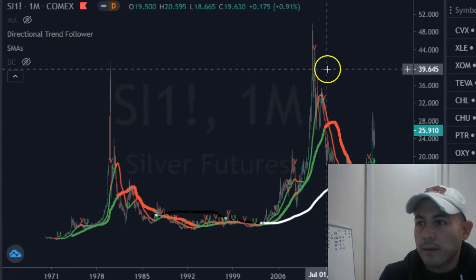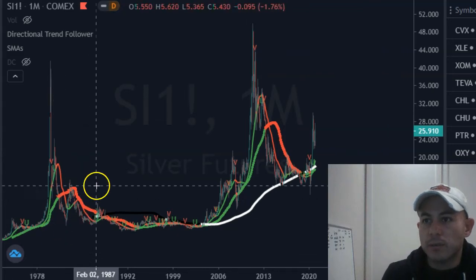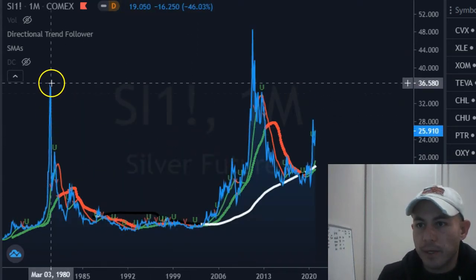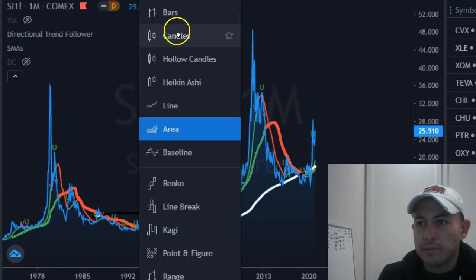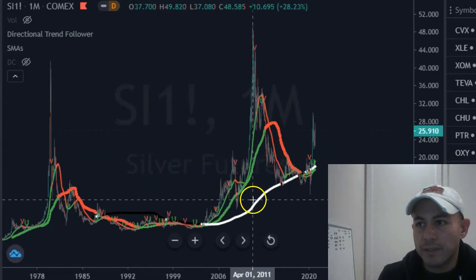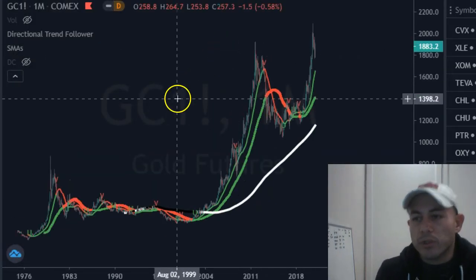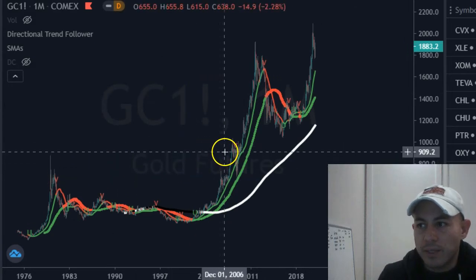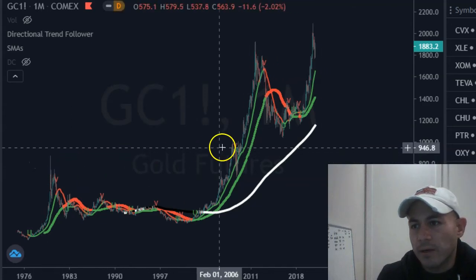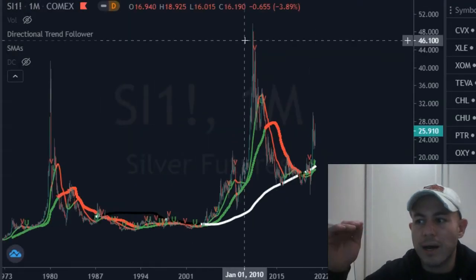I'm going to switch to the futures real quick. As you can see here, in the late 70s and early 80s, there was a huge spike. I'll switch to the area lines. There was a huge spike, and the actual high was around 41. And in the 2011 spike, we got to there and a little bit further. However, gold, which also behaved similarly, not only tested those highs, it doubled above that. The old high in gold was near 1,000 for a long time. We broke through that and doubled. And silver didn't do that. Silver only went to the highs.